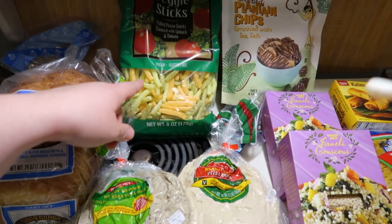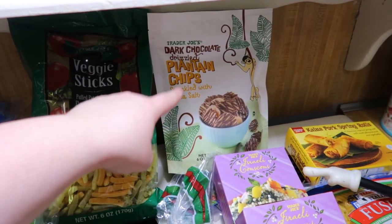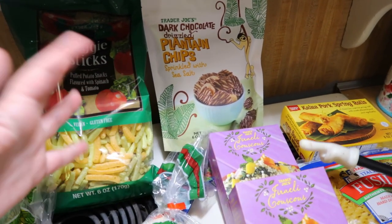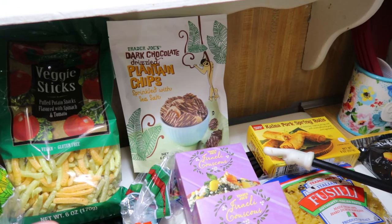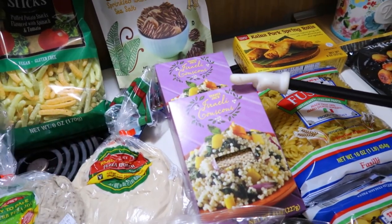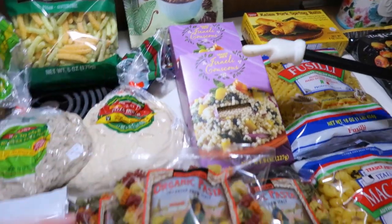Got some veggie sticks. And then we got some dark chocolate drizzled plantain chips. I've never tried this before, but they sounded really good. Like sweet and salty. I love that kind of stuff. So we got those to try. And then we love their pasta. I always stock up on all of their pasta. So we got two boxes of couscous.